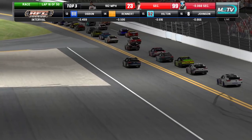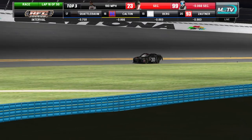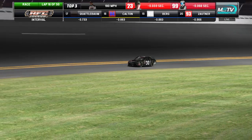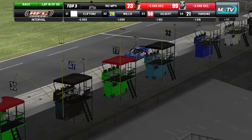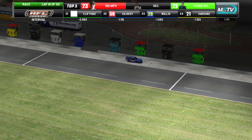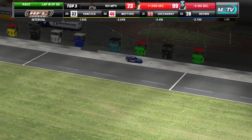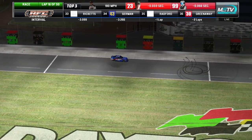And the 30 of Dick Greenaway slows down the backstretch here. Not sure what is happening. He is now 2 laps down. And the 47 of Ray Radford has hit pit road. So don't know if these guys have run into some trouble. Maybe have popped their engines here. That would be very unfortunate this early into the race, but something that can happen with this drafting. Very, very easy to do.